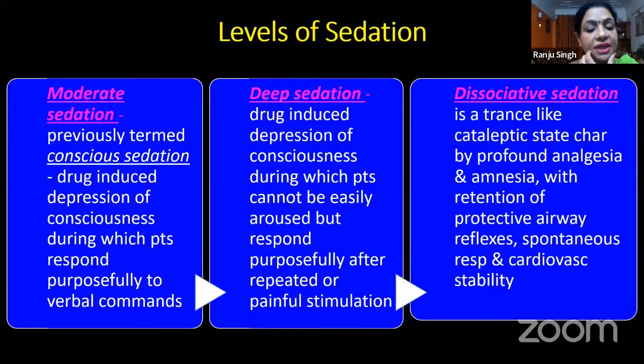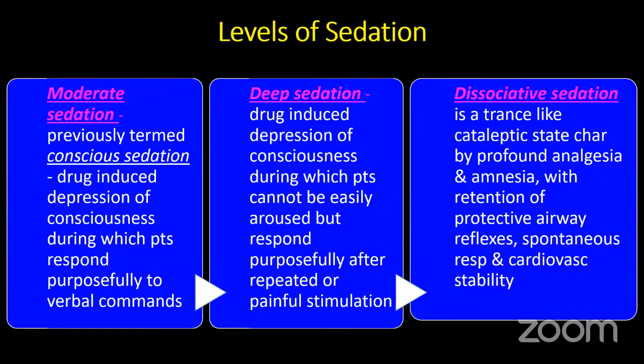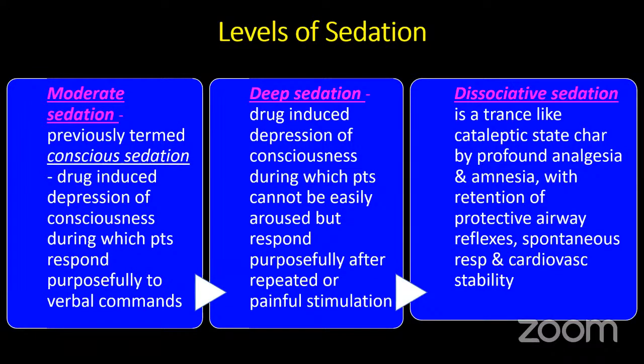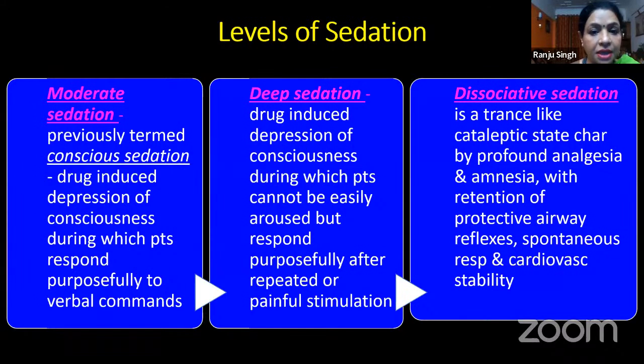Now, what are the levels of sedation that we are talking about here? These can range from moderate sedation to deep general anesthesia. Moderate sedation is a term which was previously known as conscious sedation, but we no longer use the term conscious sedation. Moderate sedation is defined as a drug-induced depression of consciousness during which the patients respond purposefully to verbal commands. Deep sedation, on the other hand, is a drug-induced depression of consciousness in which the patients cannot be easily aroused, but they do respond after repeated or painful stimulation. Dissociative sedation is a trance-like cataleptic state which is characterized by analgesia and amnesia with retention of protective reflexes.